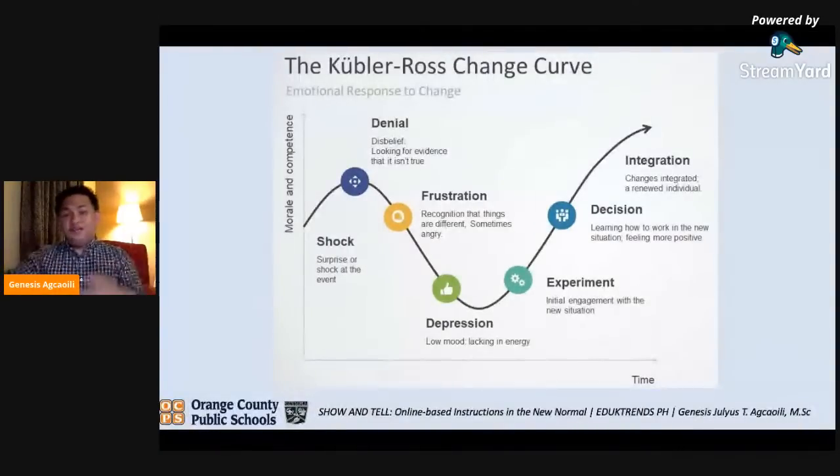And because of that denial, they will be frustrated. So in that moment, they are recognizing that things are different now. And then sometimes na-angry sila. So andun yung frustration na bakit ganito yung nangyayari, and then may iba't-ibang mga DepEd memo or may iba't-ibang mga letter from the administrators kung anong gagawin nyo sa opening ng classroom. And because of that, since you don't wanna embrace this normal, you are getting depressed. So wala ka na energy and all of that.